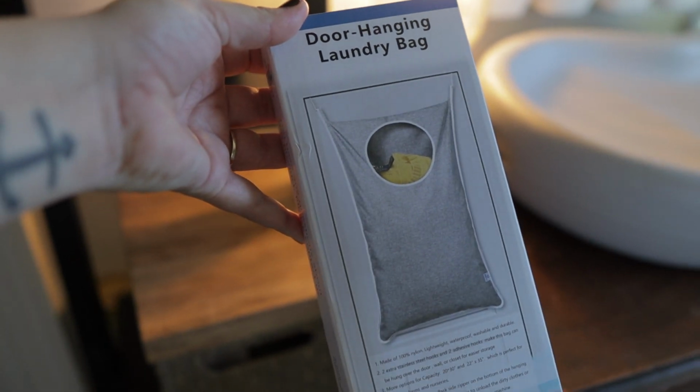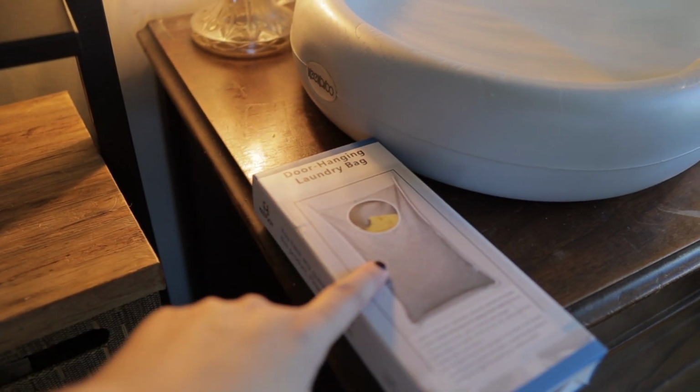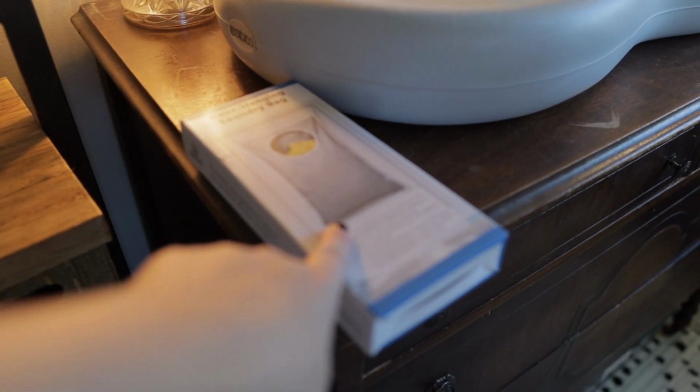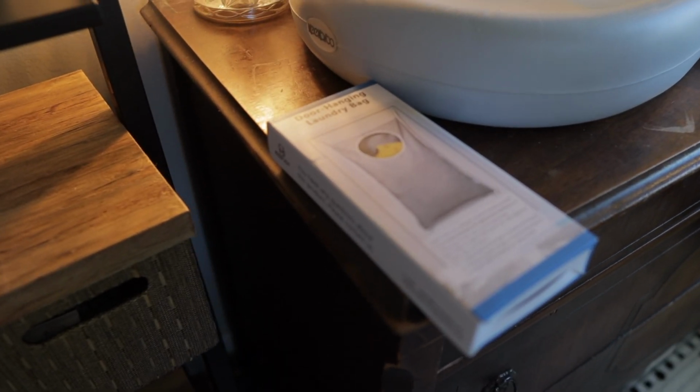Then down here, I have this guy. This is just a hanging laundry bag. I've talked about these before because we use them all over our house. I have one hanging on our door now. But I personally found it was really helpful to have a separate laundry basket situation for Wilder when he was a baby. So I picked up a second one of these, and I'm just going to hang it right here on our door. It just came in, it's from Amazon. So I've got to get that hung on the door, which I'll do here in a minute.